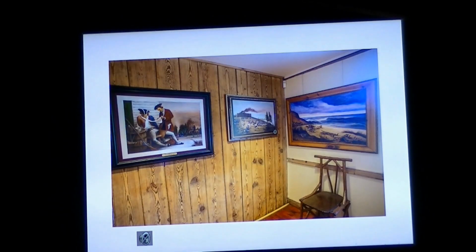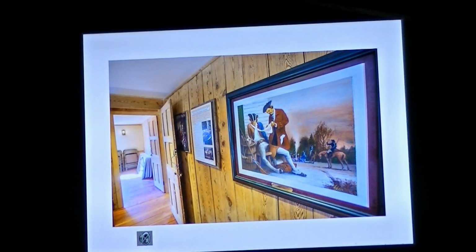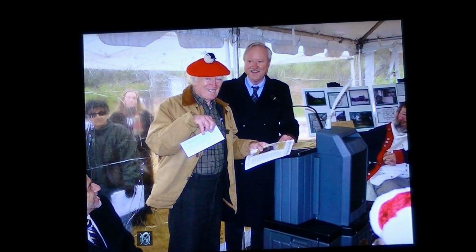These are the paintings by Mr. Glanzman. He's a contemporary of Rockwell. This is Mr. Koenig receiving his check for the $130,000. He was ecstatic. He's the happiest man I've ever known in my life. He was really happy because he was only supposed to get $30,000.